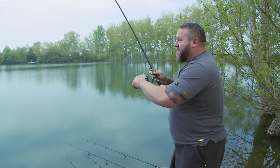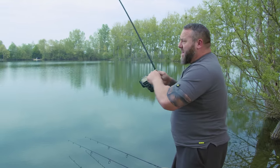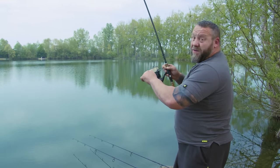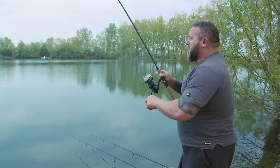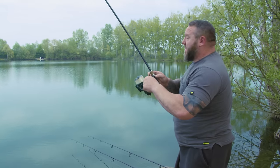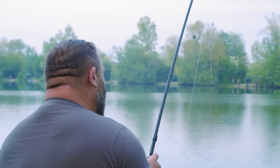Well, as you can see, I'm bent into one and it hasn't taken long. I put about 15 spods out and left the area for about an hour. Came back from something to eat, and this one has just ripped off. Literally, it's probably been in the water for about half an hour, I reckon. This was actually the first one I put out.